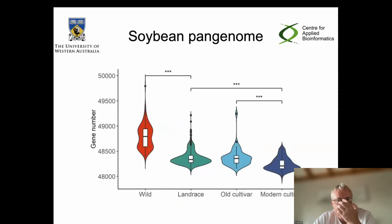One of the things we didn't expect to see, we saw lots of things we didn't expect to see, but one of them was a reduction in gene content as domestication and breeding occurred. So if you look here at these violin plots, these are the number of genes in the wild population. This is the distribution. Some individuals have many genes, some relatively few, but they mostly sit around this area here. By the time you get to landraces, the average number of genes has decreased significantly. So there's been a significant gene loss as you go from wild to landraces.